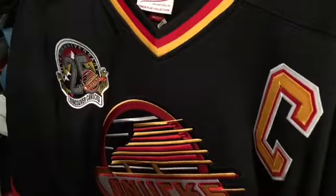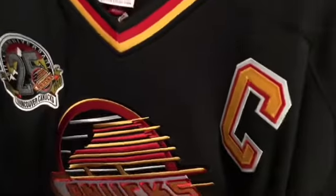Again, I think Mitchell&Ness did a very nice job with them. I love this jersey. I love the fit. I love the overall look of it. It's just such a sharp item and another in my collection. So there you go. All right, so here's some close-ups of the jersey here.